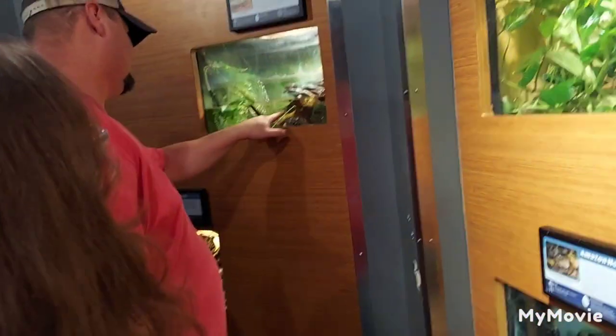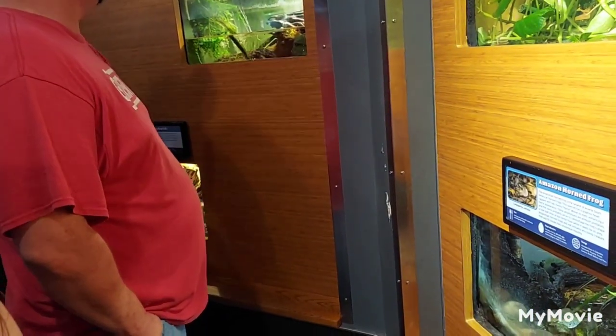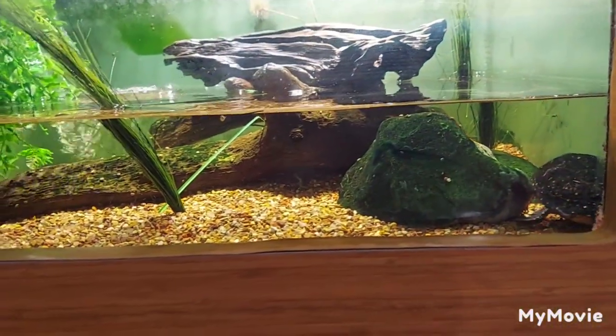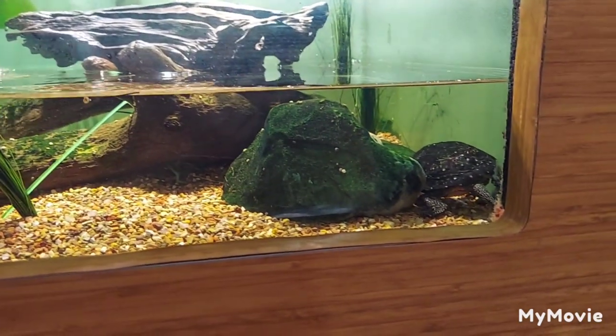I think those are the turtles that follow your fingers. It's a turtle. No, there's a spider now. Where? That one. Oh, there's a spider? According to the sign. Where's he at? I don't see nothing. I'm not going to be scared of spiders.